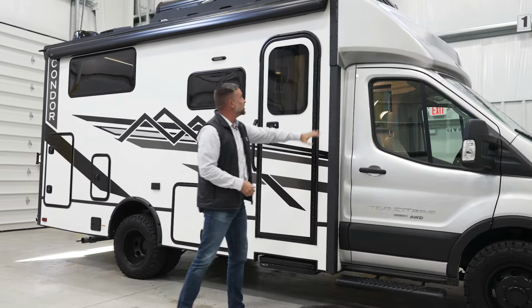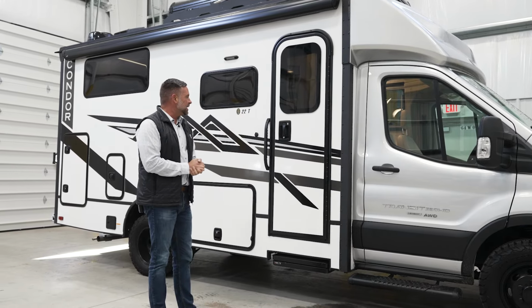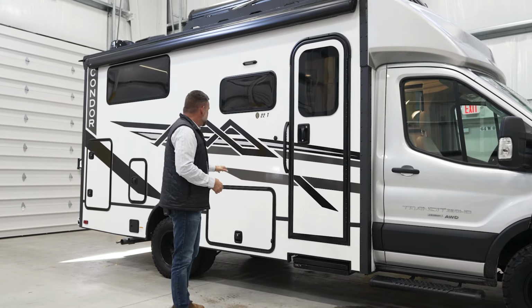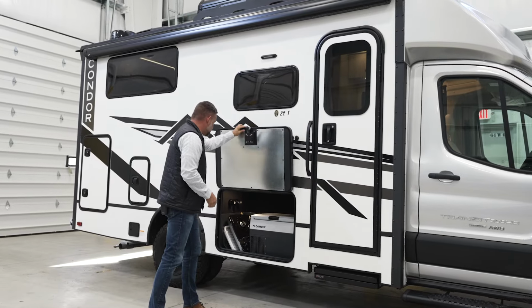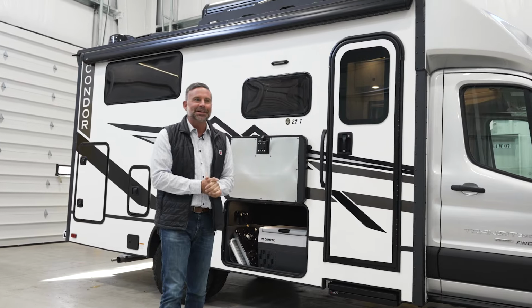It protects your corners all around the coach from potential branches, anything like that. Just obstacles that you're going to be running into along the road. Moving back, this coach has been optioned with an exterior kitchen that has been removed. This is a prototype, in case you didn't know.